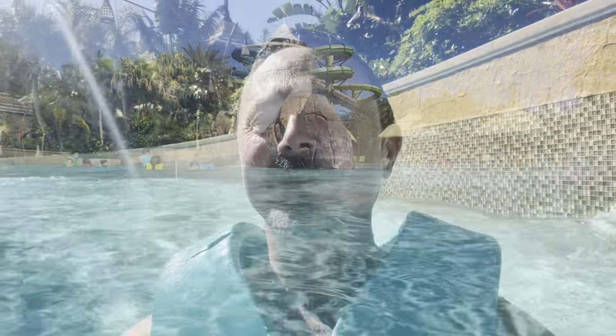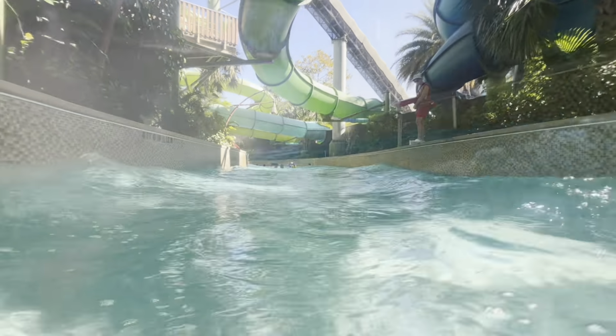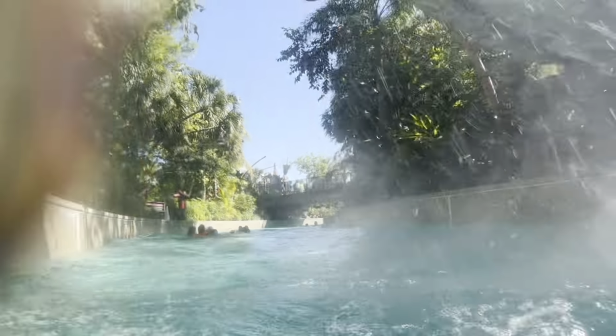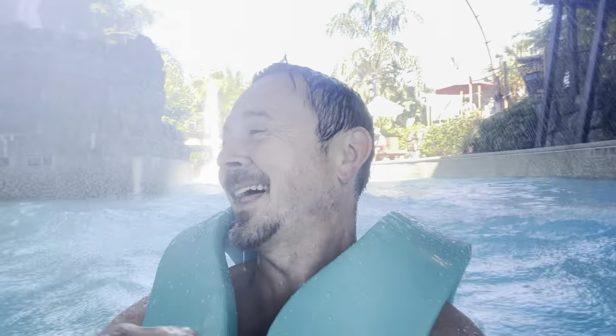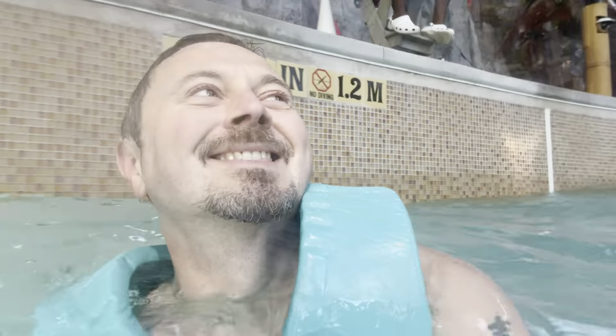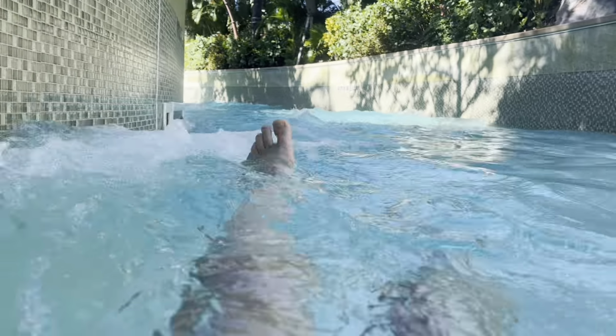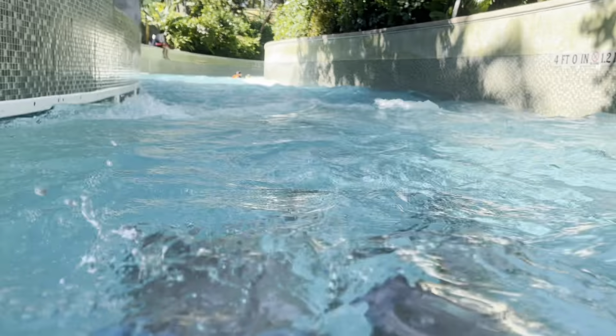Once is not enough. I'm going again. So cool. By the way, the water is heated to a very nice temperature. Well, at least I thought so. No, no, no, no. I could do this all day, just like Captain America. Oh wow, look at this. Whoa. Where did that come from? Woo, waves!